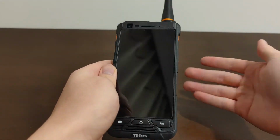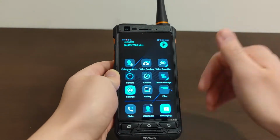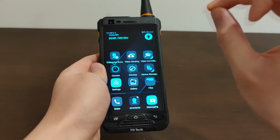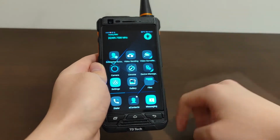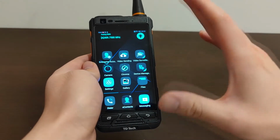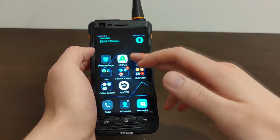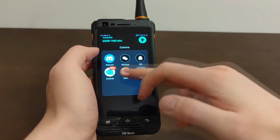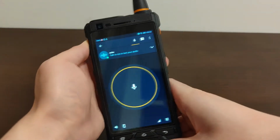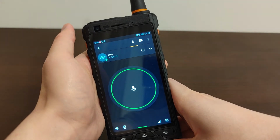This is a Huawei or TD Tech, same company, EP821 Pro. Basically, this is an Android smartphone with all the Android smartphone features that you will expect, namely 3G or 4G or LTE connectivity, Wi-Fi, Bluetooth, regular cellular calling, regular cellular text messaging. So it has all that, and you can also use it as basically a public network radio by going into Zello. So it has the public network radio functionality as well.